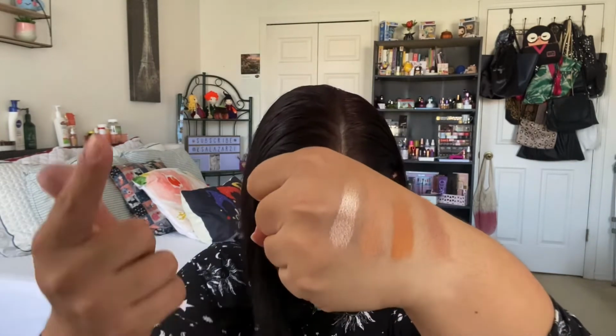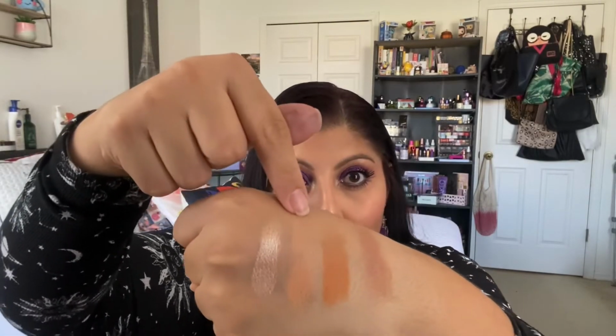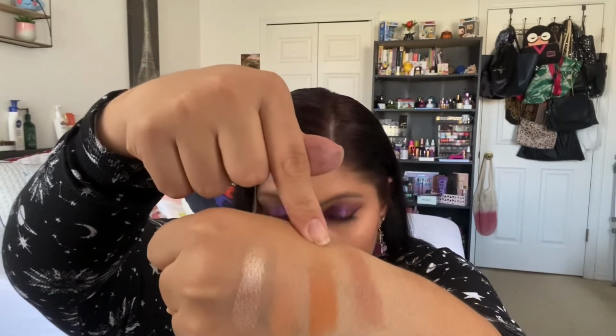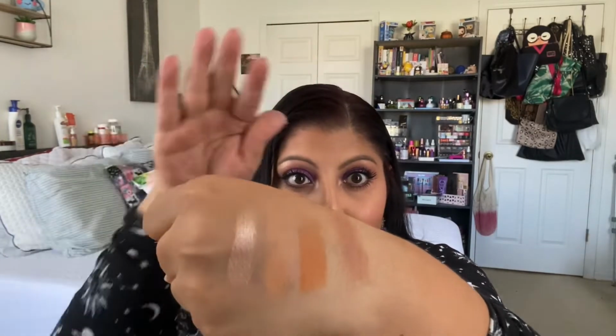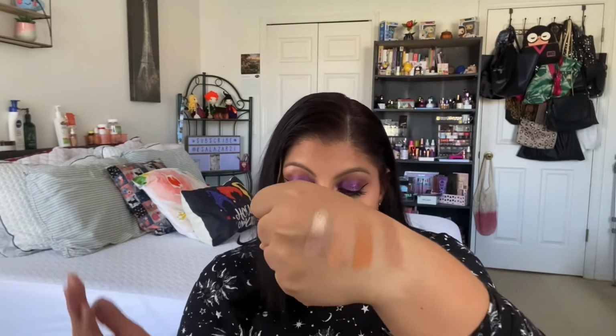I'm gonna be swatching the shades for you guys. So let's go in with the first row. We have 300 Years, All Hallows Eve, Moon is Round, and Summoness. So this is a more nude lane or line of the palette.